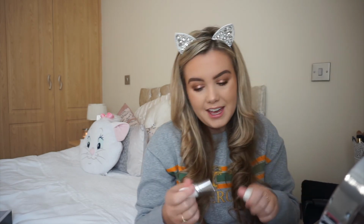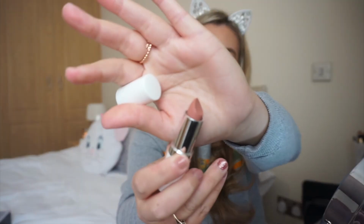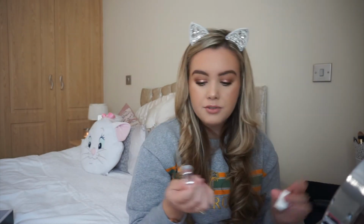Never tried a Primark lipstick ever, but I really like the colour of it. It's like a pinky nude. That's really nice. Definitely got more of a satin feel than a matte. But I love that colour. Okay then, so all that's left to do is set that with the MAC Fix Plus. This is the rose one. I absolutely love it. I really want to start using the coconut one after I've used this one, because that smells amazing too.